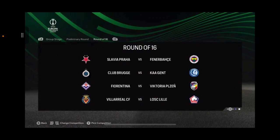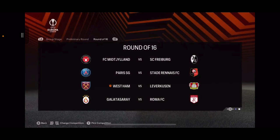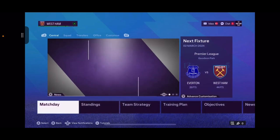Let's take a look at the other side. We got Slavia Praha versus Fenerbahce, Club Brugge versus KAA Ghent, Fiorentina versus Viktoria Plzen, and Villarreal versus Lyon. So there we go, those are the round of 16 draws in the Europa League and the Conference League. Well, I'm looking forward to this Leverkusen match with West Ham, and that's going to be a massive match again.